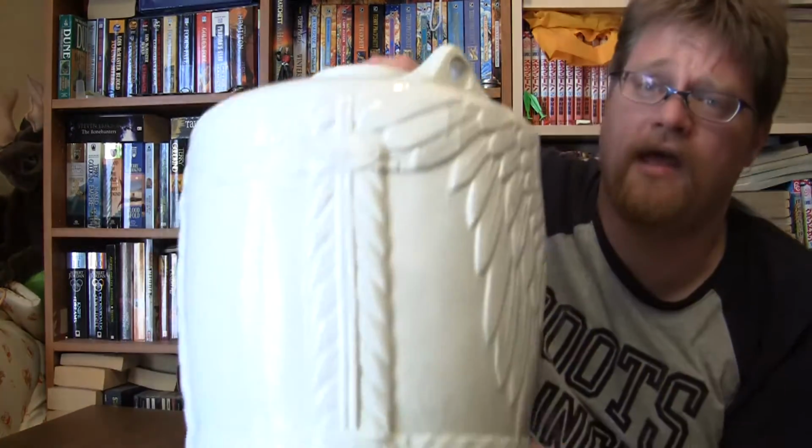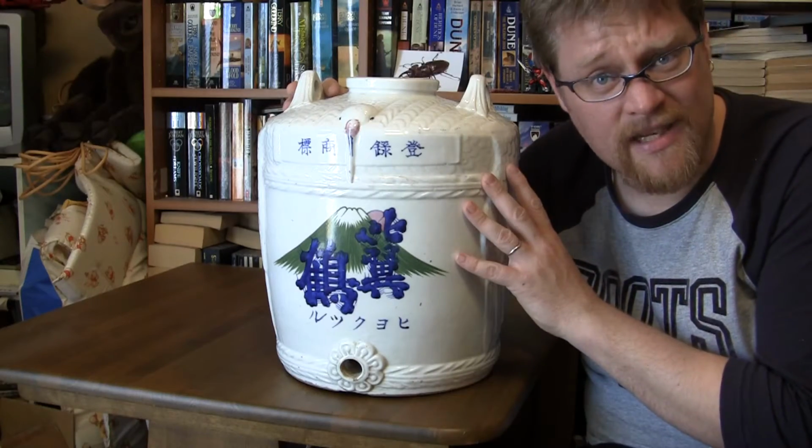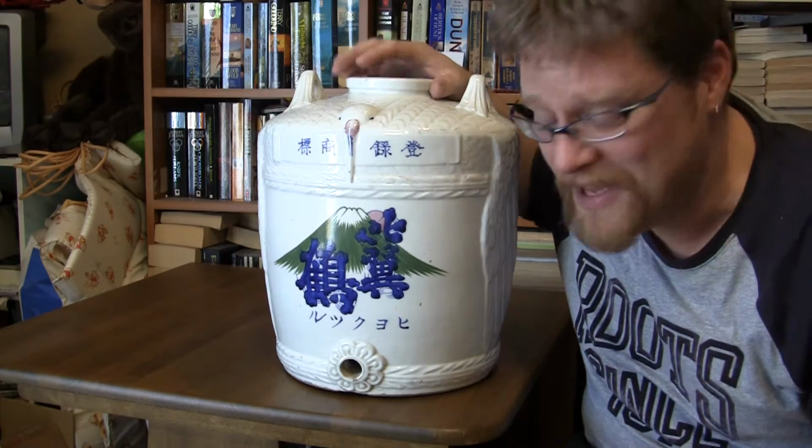Oh, it might be one of the heaviest. This is an antique porcelain Hiyokutsuru sake jug. I absolutely love it. It is beautiful.